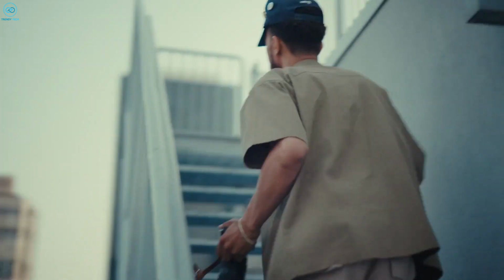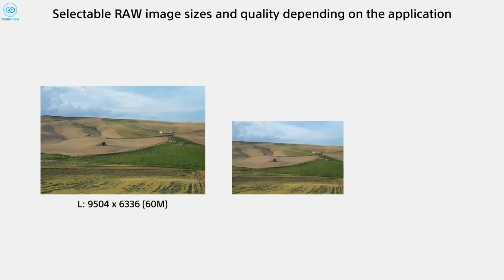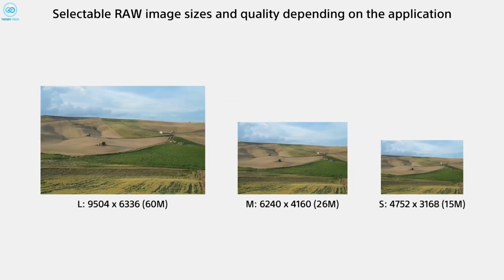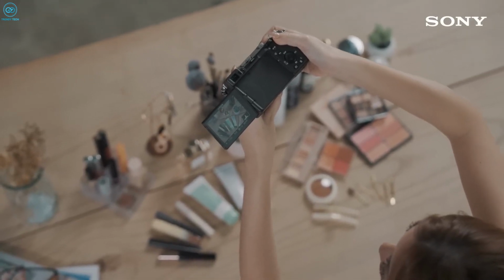In contrast, the A7C II lacks pixel shift multi-shooting functionality. The A7C R inherits the lossless compressed RAW format from the flagship A1, reducing file size by 50 to 80%. Conversely, the Sony A7C II lacks this capability.